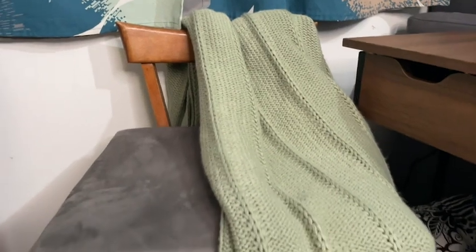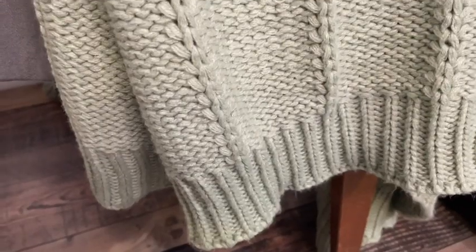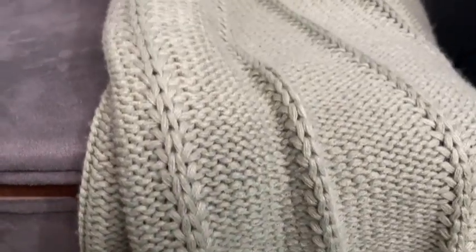I think that the ribbing on it is really pretty, not just on the edges, but throughout the blanket, having that kind of stripe. It really breaks it up and makes it unique.